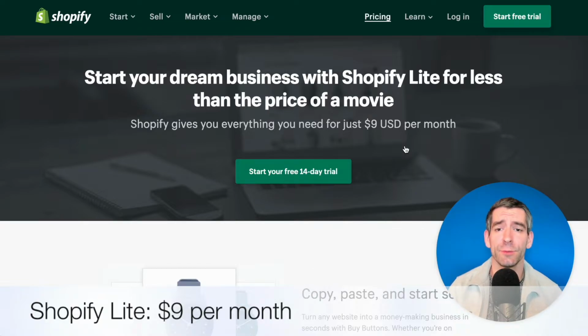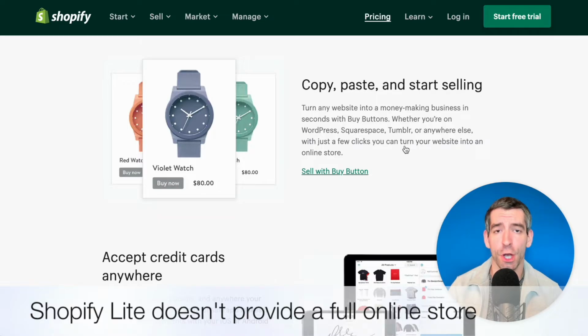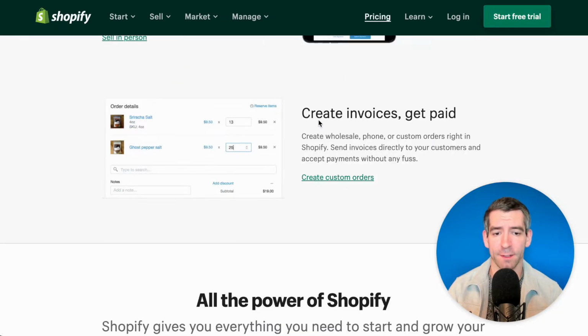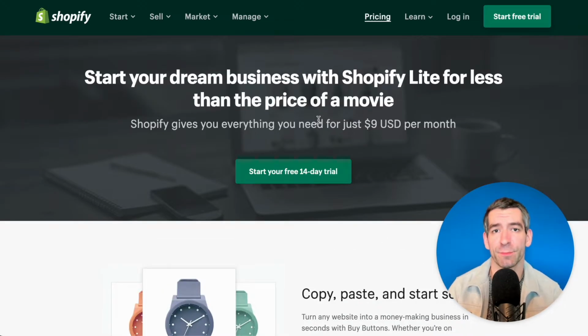The only reason you would use the Shopify Lite plan is if you already have a website or a blog and you want to start selling individual products on some of your pages. So it's really for smaller stores. You can copy and paste code from Shopify onto your online store. So you would have a completely separate hosted website. And then that plan allows you to accept credit cards anywhere. You can actually send out invoices and get paid. And then you get all the standard tools from Shopify on the back end where you can manage your products and manage everything from inventory to sales and all the stuff like that.